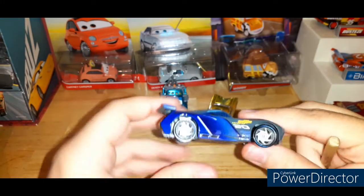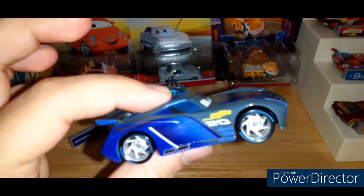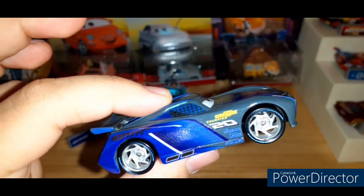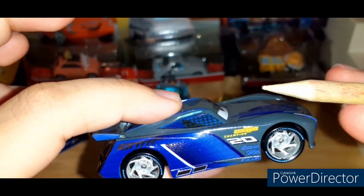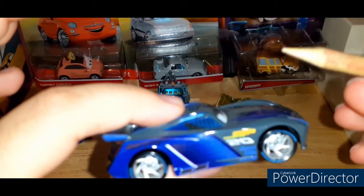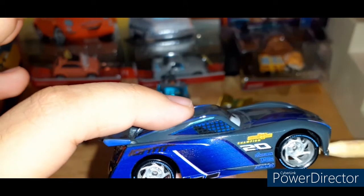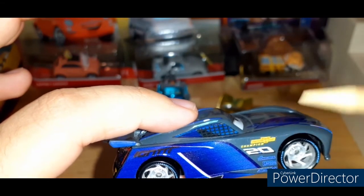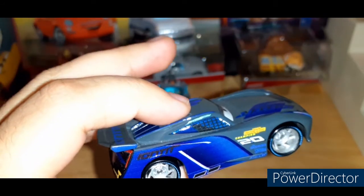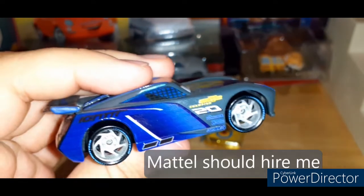My voice, I guess, does not want to work with me today. But anyway, we do have this Jackson Storm here, so let's take a look at him. Piston Cup Champion sticker right there. Now, this is what we need on the regular Jackson Storm. So Mattel has shown that they can make this. So if they want some money, maybe they should put it on a regular Jackson Storm. And then people will want to buy it just because of that one variation and addition on there. And it will look cool as well.